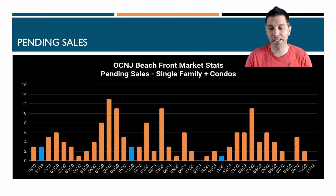With inventory where it is now, specifically in the beachfront market, over here, what we've seen between August and now, even into November, we have nothing really going on here. Homes going under contract on the beachfront is abnormal. Now, we normally do see things dip down into the month of November, as we've seen each of these years in blue, but market's changed, right?